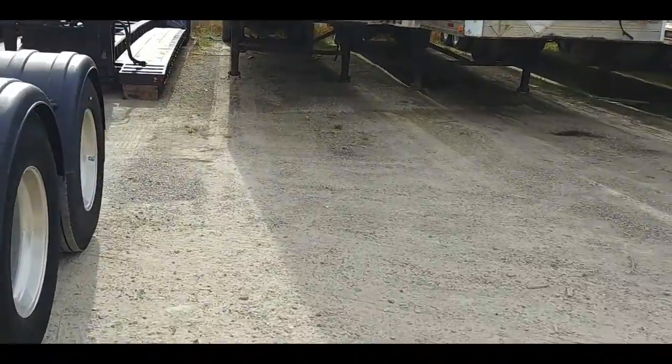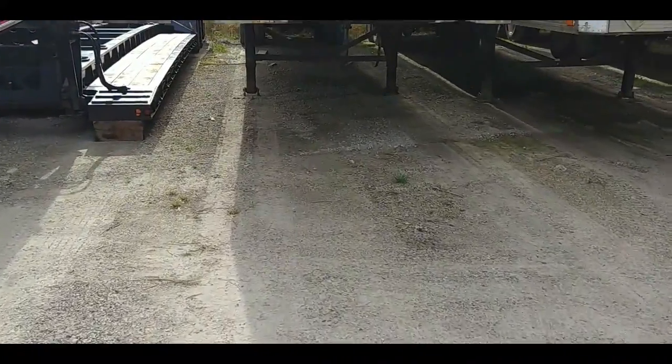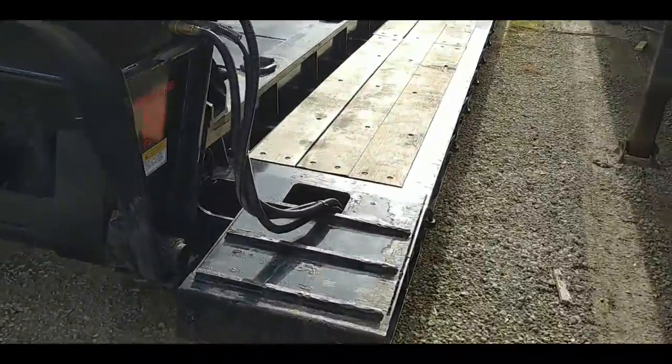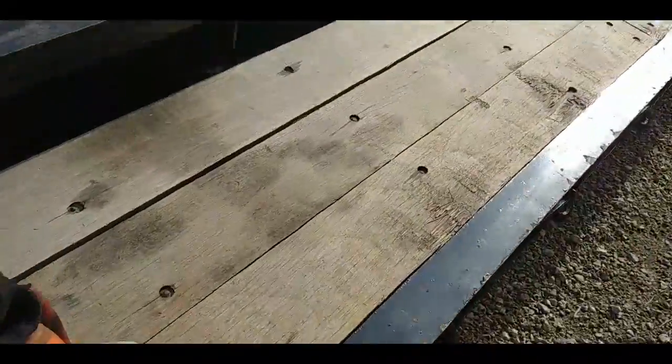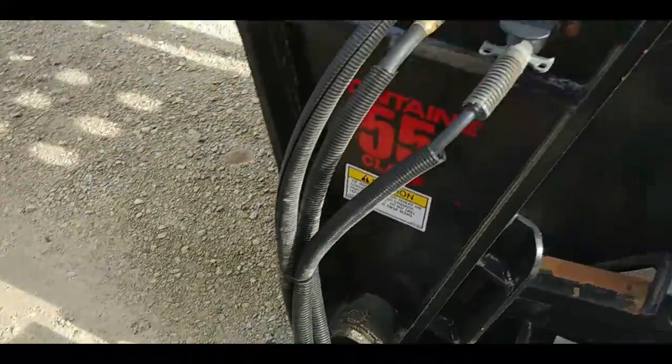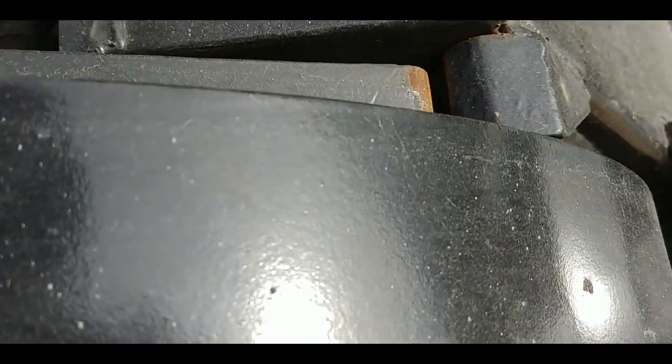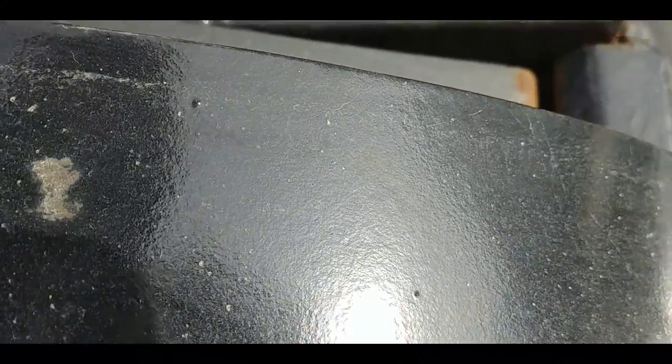I wanted to leave the trailer with the gooseneck locked. When you drop the trailer, so that this part goes down, you have to lift this lever and open these controls. You see, actually now they're still a little bit loose, but they're down, so that's good. They're supporting the trailer.